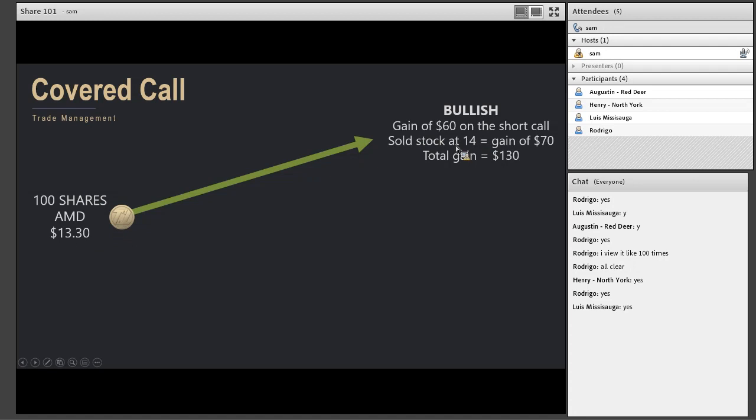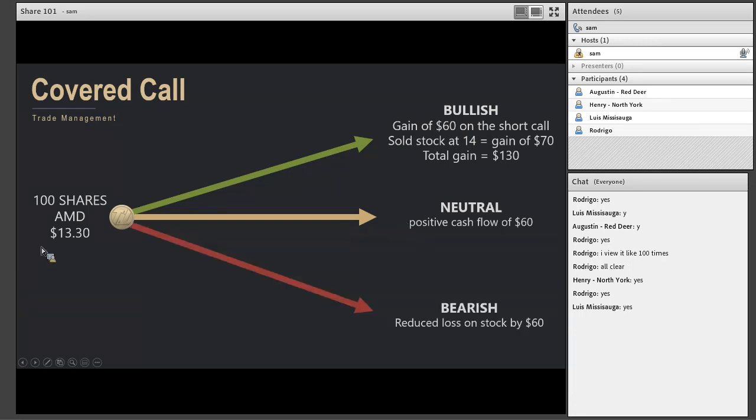So if we bought 100 shares of AMD at 13.30 and we sold the 14 call, the gain would be $60 on the short call. They paid us $60 for control of these 100 shares. Also, we made 70 cents from 13.30 to $14. So in the event that it goes up and they take the stock away from us, we make $130. If the stock stays exactly where it is, we still make the $60, because they paid us $60 to control the stock and take it away for $14.